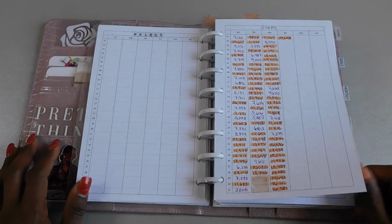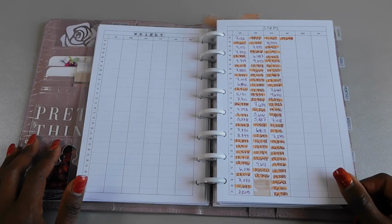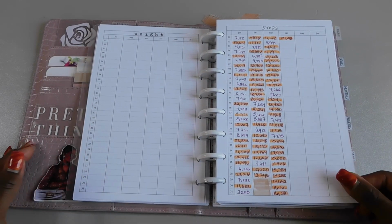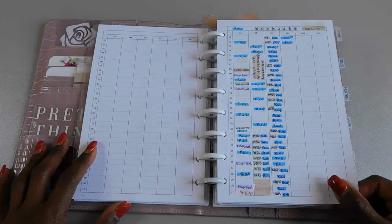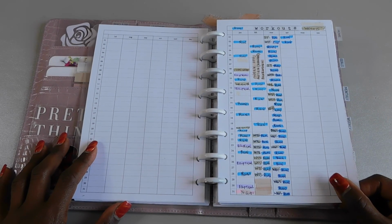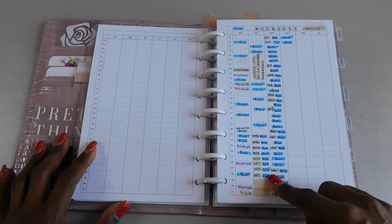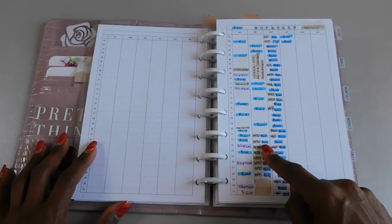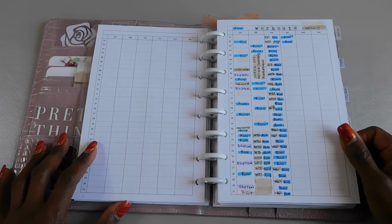Next, I have steps. I keep track using a fitness watch of all the steps that I did in a day, and I just highlight the ones where I make over 10,000 steps. So here is a list of my workouts, and I highlight in blue the days that I ran, and in green if I did any sort of strength training. And you will see that there were some double workouts on certain days where I have weights, and I did run on those days.